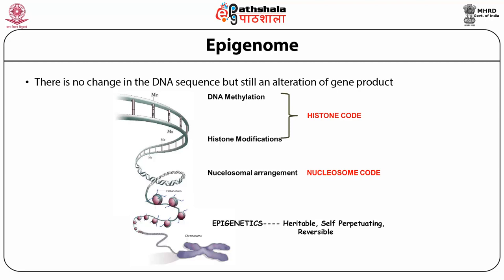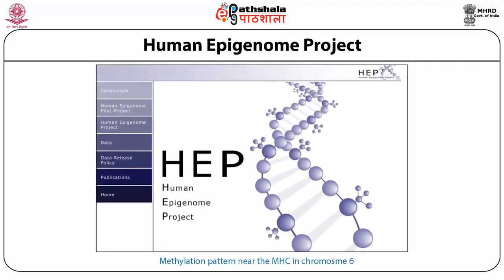In fact, the histone code and the nucleosome code are superimposed on top of the genome, and hence it is called the epigenome. The epigenome dictates whether the chromatin is loosely bound or tightly bound. If it is loosely bound, it is easily accessible for transcription. If it is tightly bound by the histone modifications and tight assembly of the nucleosome, then it is inaccessible for transcription. The Human Genome Project has now paved the way for the Human Epigenome Project, whereby the methylation patterns as well as the histone code are being decoded now by an international consortium.